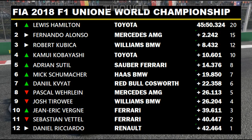Taking a look at the end race results, and Lewis Hamilton would indeed take Toyota's first ever Grand Prix victory in Formula 1, just over 2 seconds clear of Fernando Alonso, who comes home in 2nd for Mercedes, and Robert Kubica running off the podium for Williams in 3rd. Kobayashi with a great race as well, will finish in 4th, with Adrian Sutil getting another great points haul with Sauber in 5th, with Mick Schumacher having a good recovery after his poor qualifying in 6th.